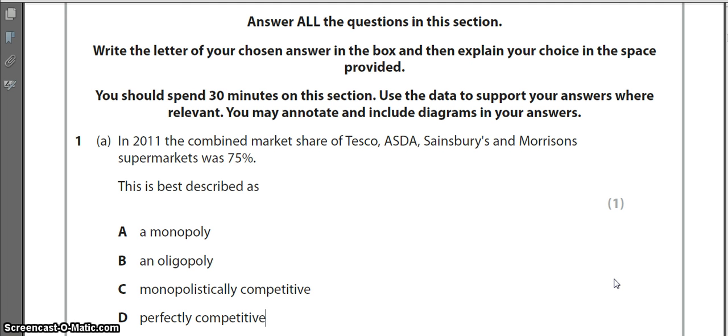So start with definition. Oligopoly is a market in which there are a few businesses that have a market share that adds up to 60%. In this case, you have 4 companies that have a market share of 75%, making it an oligopoly. The answer would not be a monopoly, because within a monopoly there is one dominant business that has at least 25% market share. It is not D, perfectly competitive, because that is a market where there is no dominant business at all, unlike in this case where there are 4 dominant businesses.